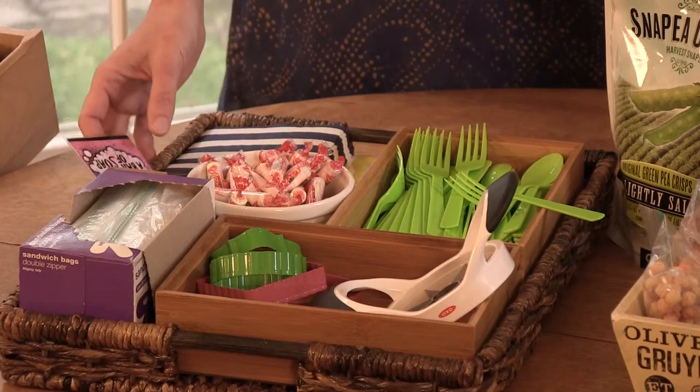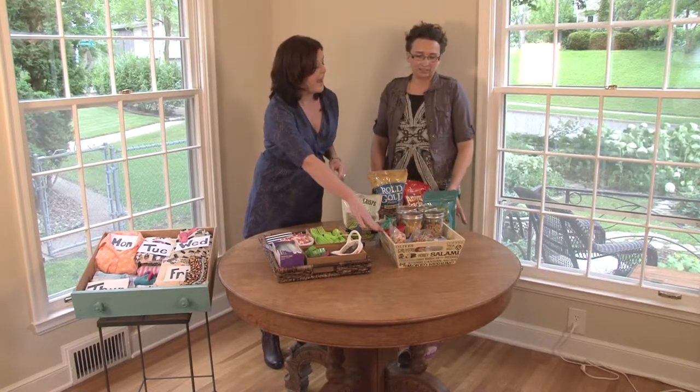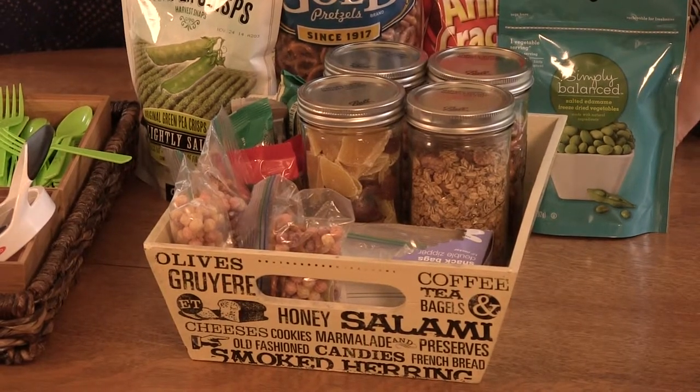That's my lunch station, and it really does make things a lot easier. Okay. All right, so let's move on to snacks. I like to keep this container by my back door, or whatever door the kids leave through to go to school, so they can throw a snack into their backpack as they go. Oh, so they get their own.